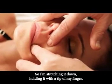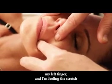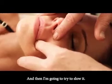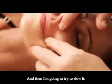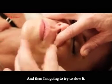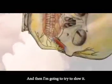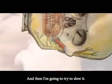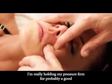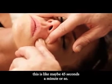So I'm stretching it down, holding it with the tip of my left finger, and I'm feeling the stretch, yang mode, kind of intensifying pressure, and then I'm going to try to slowly release, making it feel like I'm backing out, even though I'm really holding my pressure firm for probably a good 45 seconds, a minute or so.